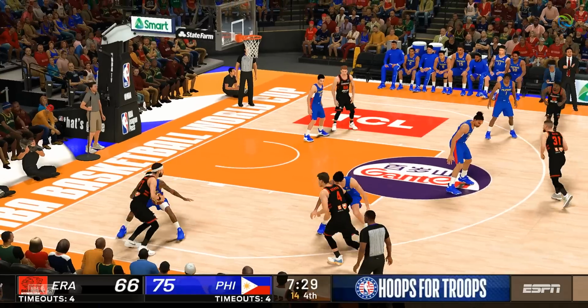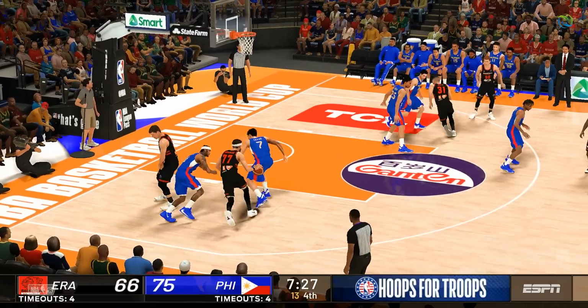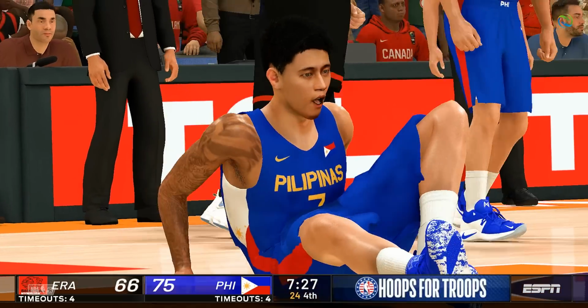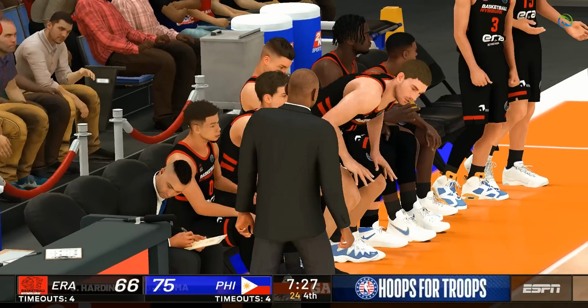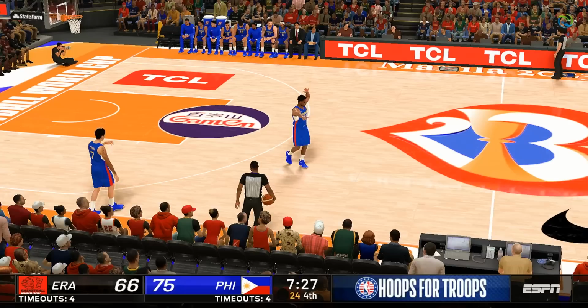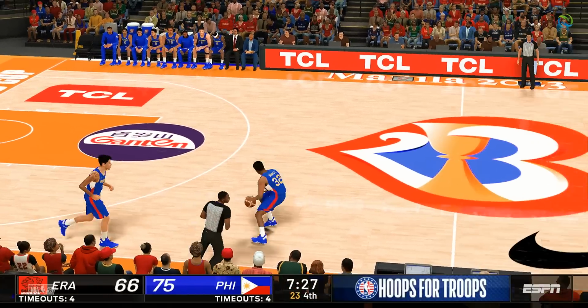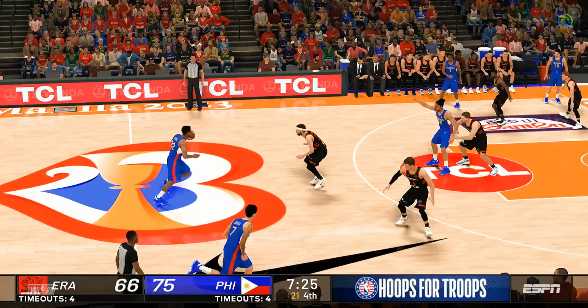Over to the left wing. I tell you what, they got a nice reservation for him over on the bench if he keeps this up. Fourth turnover already. Yeah, way to get there first and be willing to absorb the contact. And over 2.5 minutes in the books here in the fourth.